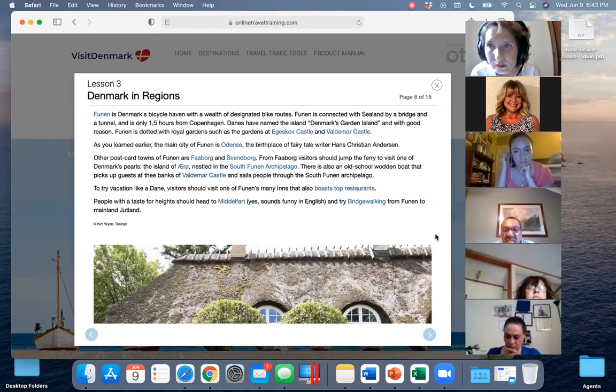People with a taste for heights should head to Middelfart. Yes, that sounds funny in English. And try a bridge walk from Fyn to mainland Jutland.